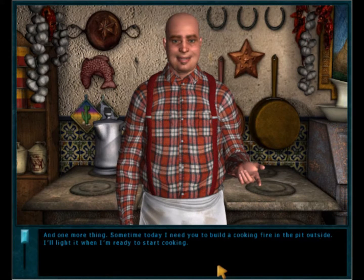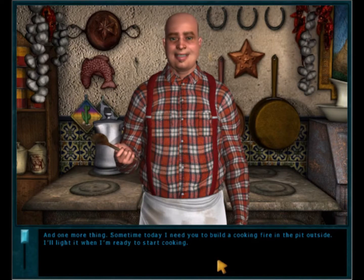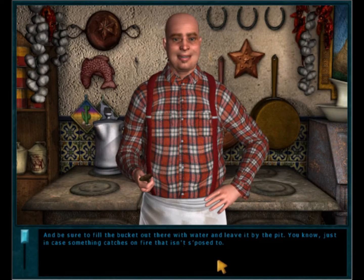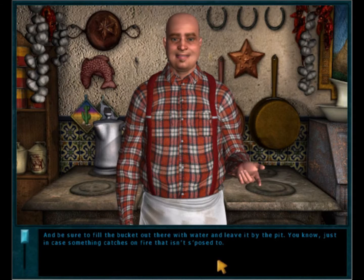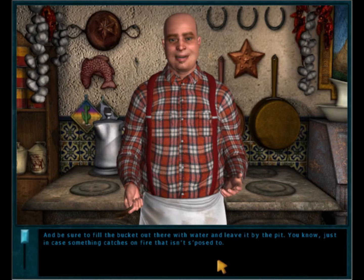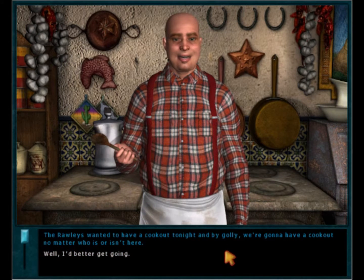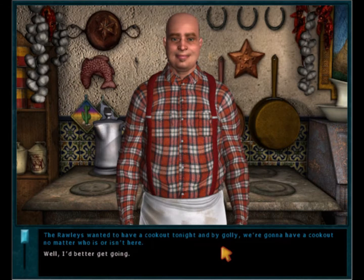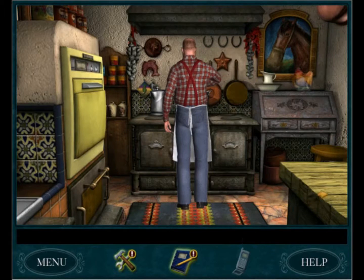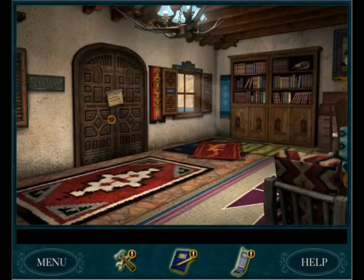And one more thing. Sometime today, I need you to build a cooking fire in the pit outside. I'll light it when I'm ready to start cooking. And be sure to fill the bucket out there with water and leave it by the pit. You know, just in case something catches on fire that isn't supposed to. You wanted the Raleighs to have a cookout tonight, and by golly, we're gonna have a cookout no matter who is or isn't here. Well, I'd better get going. Come back soon. He sure has a lot of confidence. I hope he can cook.